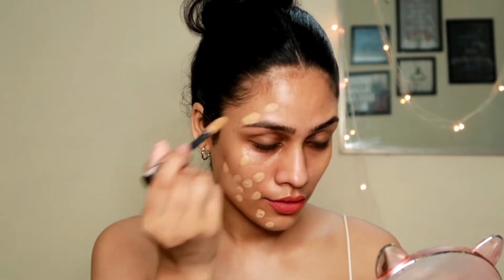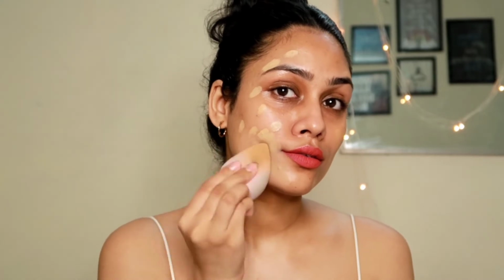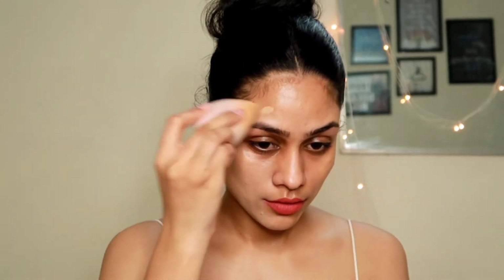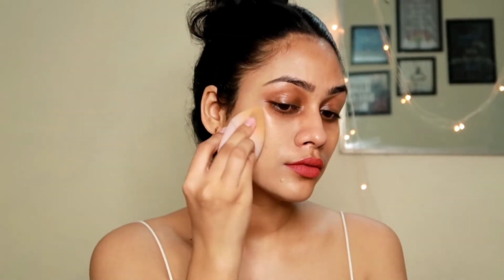Now let's move on to the other side of my face, the right side, and I'm going to do the same. I'm going to take the L'Oreal concealer and apply the dots on the right side, on the acne spots, dark spots, and a little bit of pigmentation around my mouth. Again I'm going to blend it out with the same damp beauty blender. You can definitely see the difference of the shades. The L'Oreal one definitely is a little lighter for my skin tone, but the blendability is again just so good. With the L'Oreal one you definitely get more time with blending. It doesn't dry up as quickly as compared to the Insight one.